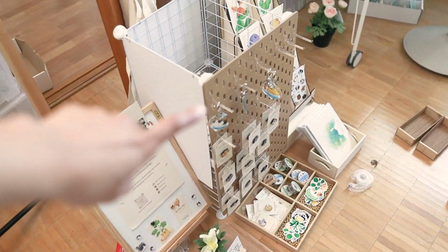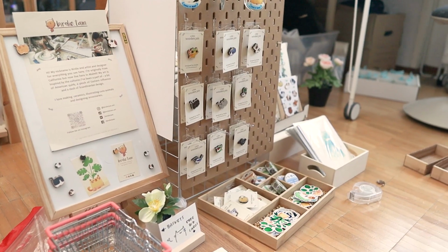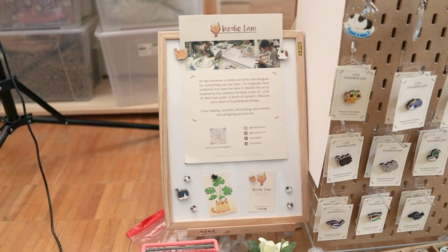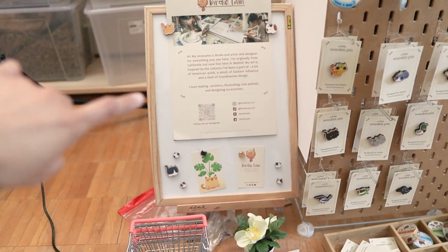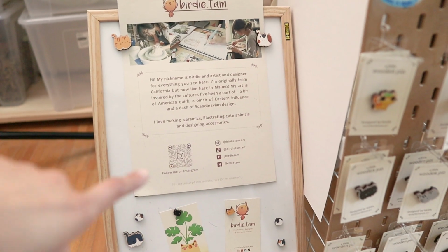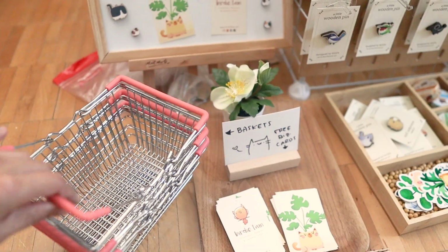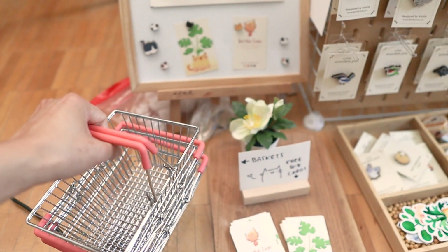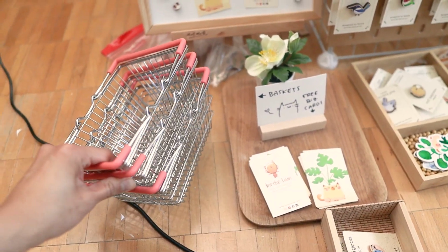And I always try to take a lot of time to figure out what the setup is going to look like ahead of time, because I don't like having to try to figure that out when I'm actually there. I have a little sign about me, because I've noticed that at markets I've done, people don't know that I'm the artist who made things, so it's just a little description of me with some of my social media, and then business cards. Oh, and I got these really tiny baskets. I thought it'd be really cute to have, because I have noticed that people buy a few things sometimes and then they're trying to hold them all in their hands. I'm really excited about these because they're super cute.